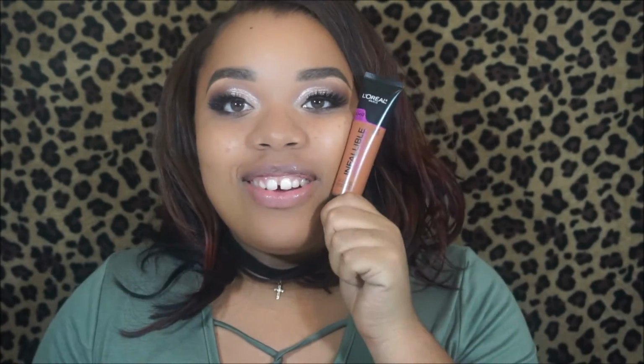I am in the shade 311, I think. When I got it, I mean, do you guys see how dark this is? I was like, this is not gonna match me, and it looks orange, basically. I don't know how the shade is gonna work. We are gonna try it out and see, and, you know, I don't mind walking around a little orange just to test out the foundation.